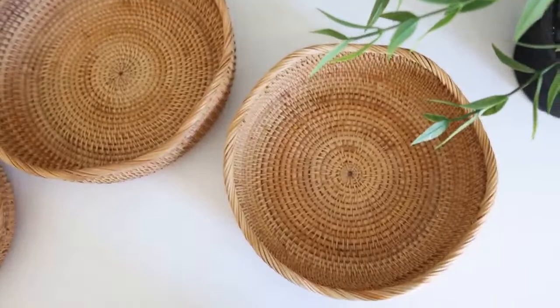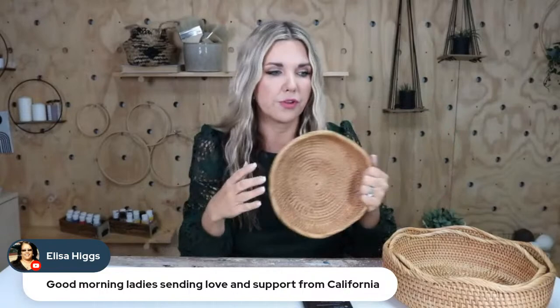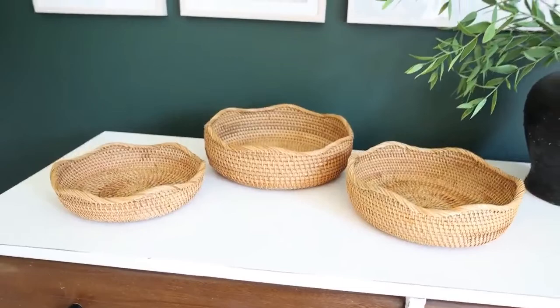This is a set of three-piece bowls, and they're very thick, so I feel like these would be great bowls. To me, these are a set of bowls that you could use over and over again in so many different scenarios. You could put them out in your kitchen, maybe put two of them. You could put bananas in one, apples in another. They also would be great as wall art. Think about that, you guys. You could hang these on your wall. They would be so pretty.